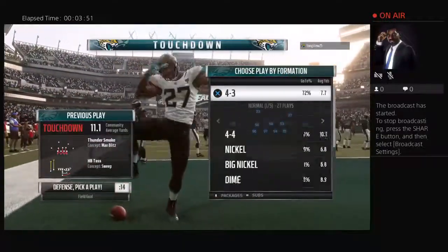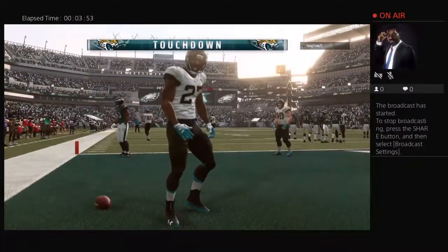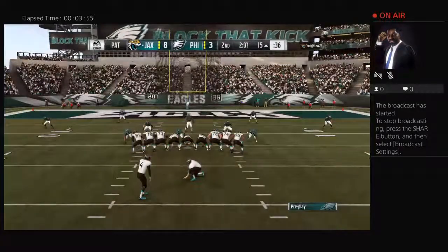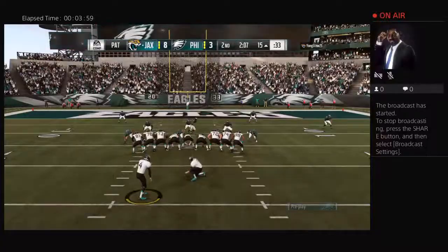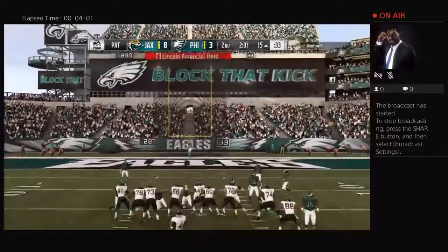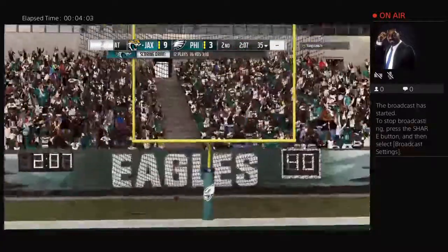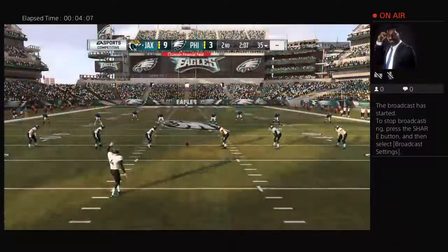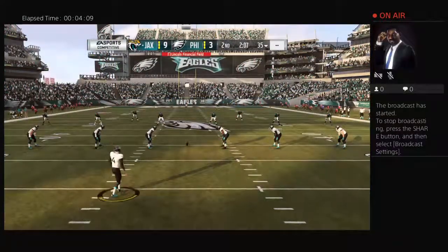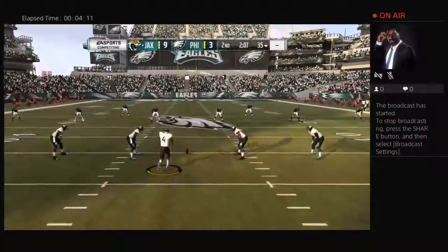Touchdown, Jacksonville. A great play there. Taking it in from 4 yards out. And the Jags are able to cash in for 6. Extra point tacked on by Lambeau. And the decision to just kick the extra point winds up successful. Here's Lambeau out to kick this one away.